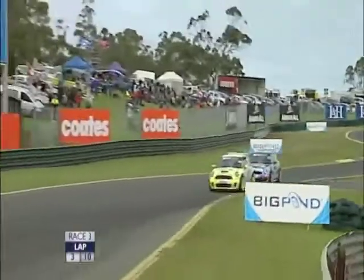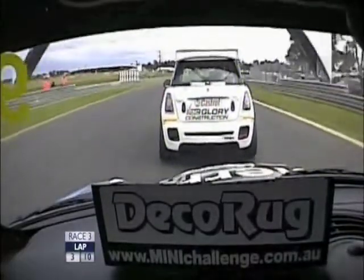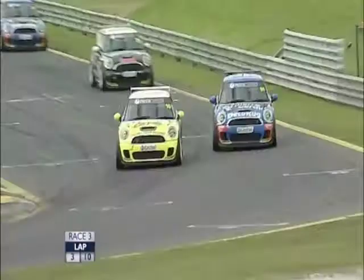Back to the front, Nathan Karate under fire from Grant Denyer, who came into this round 3rd in the championship. He's been able to move to 2nd because of Chris Alajarjan's horror weekend. Oh, horror weekend. It was bad for Chris. He unfortunately had a... Oh, around the outside there is Denyer. Can he get through? Yes, he does. Oh, it's tight. Karate gives him room.